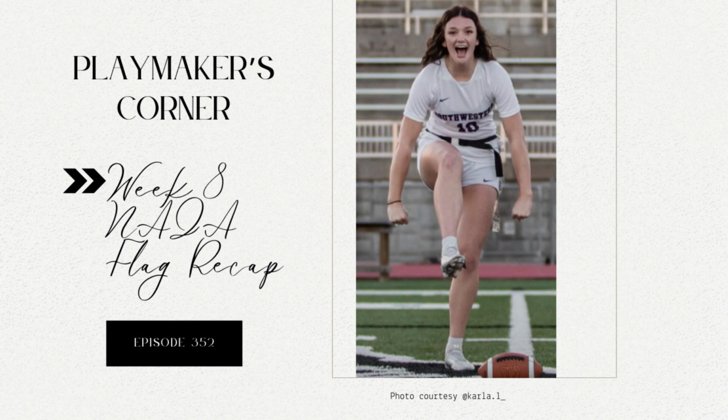Now on third, it looks like Wilson tries to check it down and it is dropped. So now that brings up 4th down after a couple of Weber mistakes here. And Weber calls the first timeout here, trying to get it together.